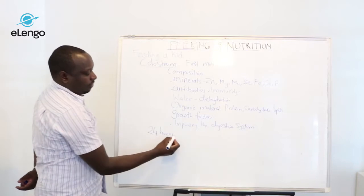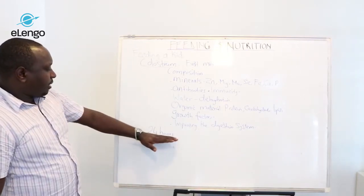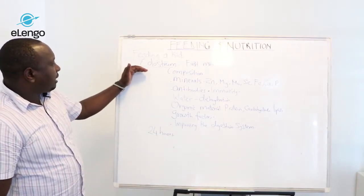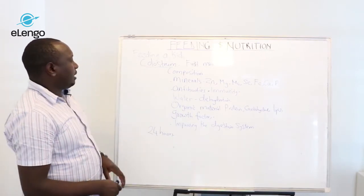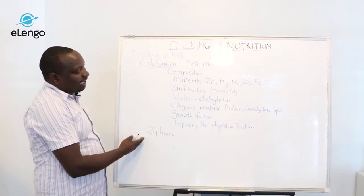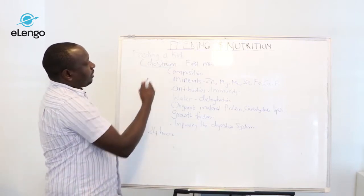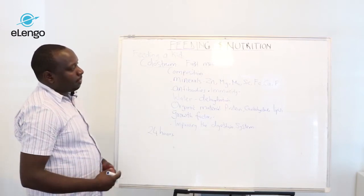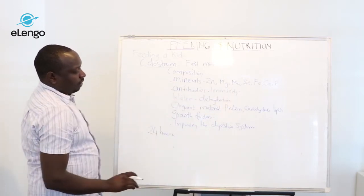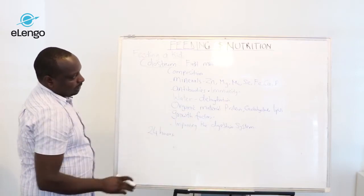After birth, the kid should be allowed to remain with the mother for the next 2 weeks. This is to allow the kid to suck anytime the kid needs, and this helps in improving the immunity and also the growth of the kid.